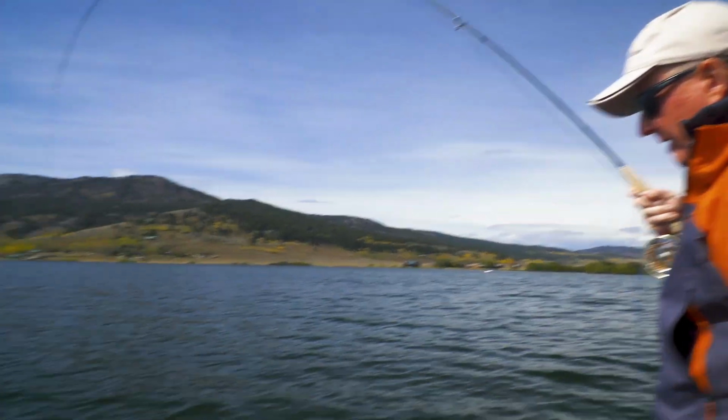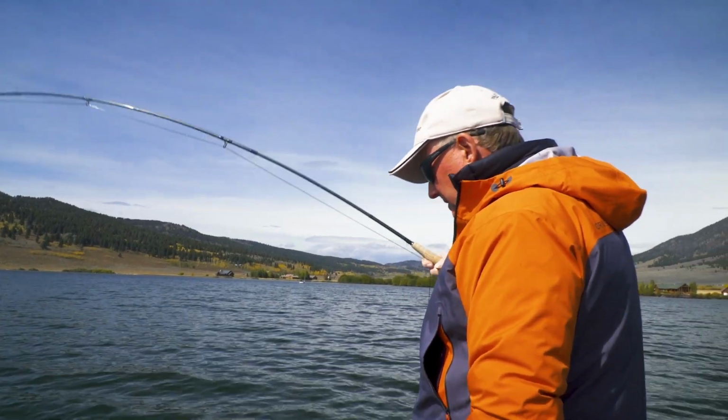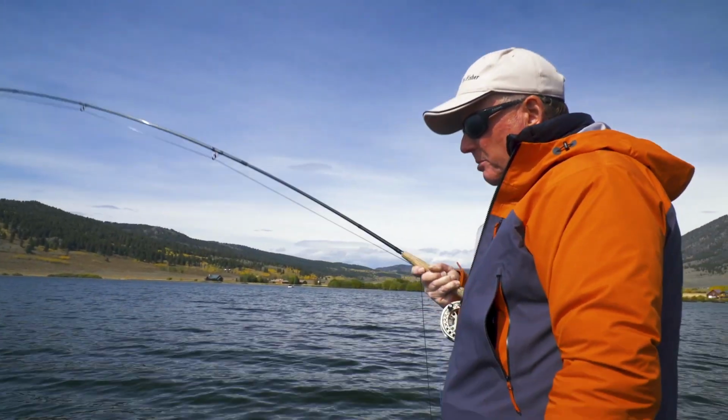Go, fat little, looks like a hybrid. It's got that rainbow tinge to it. Ate the upper fly. Working two flies here on the type 3 line. Purple on the bottom and more of a darker black. Darker colors seem to be prevailing, so if one is good, two is better.